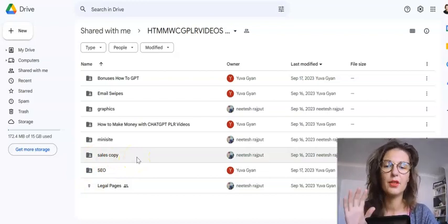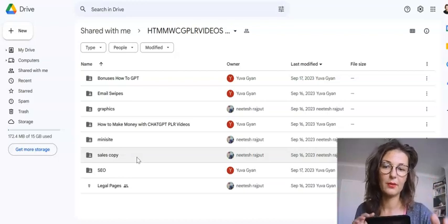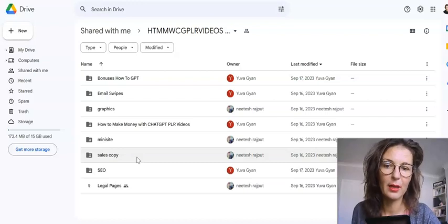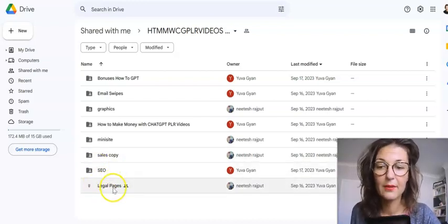You can change up this product, or take parts of this product to create a lead magnet as well. So it's really up to you how you want to use it. And then you have the legal pages.